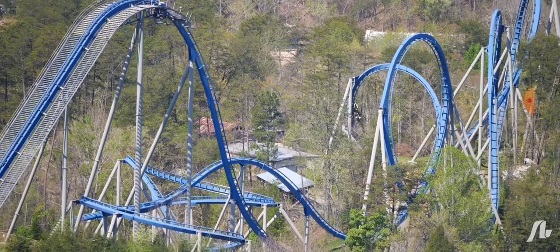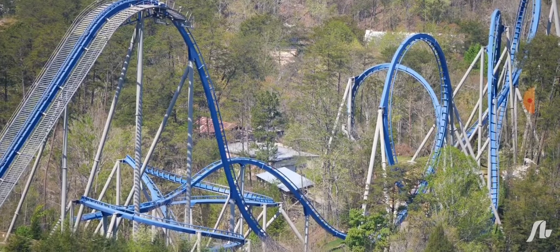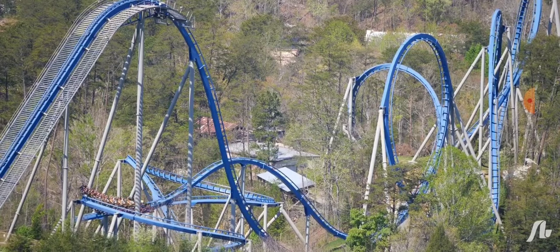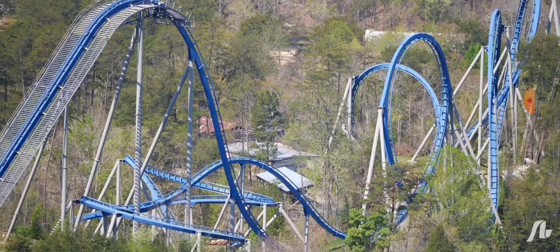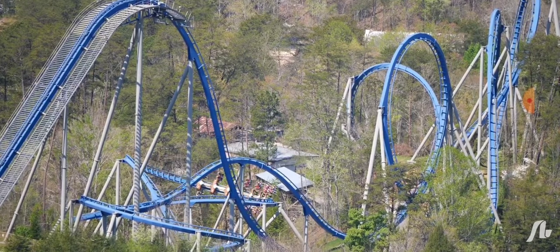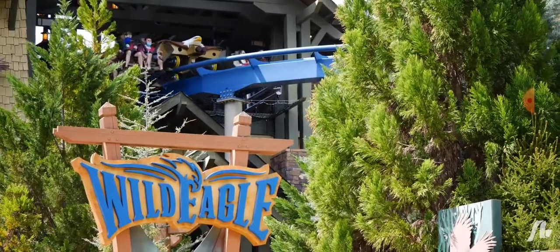The stats on Wild Eagle are pretty modest, with a drop of 135 feet, speed of 61 miles an hour, 4 inversions, and a track length of 3,127 feet. The actual height of the coaster is higher than the drop because the coaster goes on top of a hill, so the views of the park are spectacular as you go up the impressive looking lift hill, especially on the left side with great views of Lightning Rod.